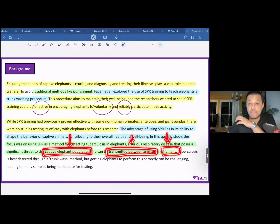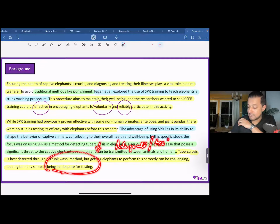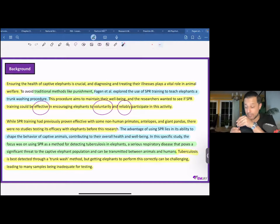Do you realize the significance of being able to have a proper accurate sample? A sample could be obtained through this trunk washing procedure. Tuberculosis is best detected through a trunk wash method, but getting elephants to perform this correctly can be challenging, leading to many samples being inadequate for testing. So you ought to have an adequate sample to ensure that you could test these elephants well to ensure that they do not have TB. If they do have TB, to work towards treating them, right? Because this could be fatal as well. So this was the background of the study.